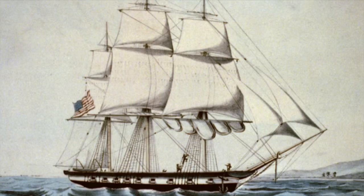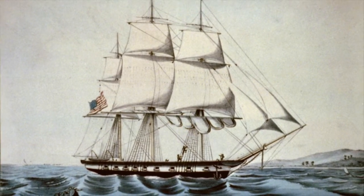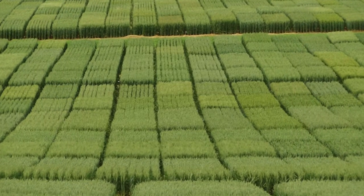The last boat he made was the U.S. sloop of war Adams in 1874. He retired in Hamilton, Massachusetts where he took up farming. He died in 1880 at age 70.